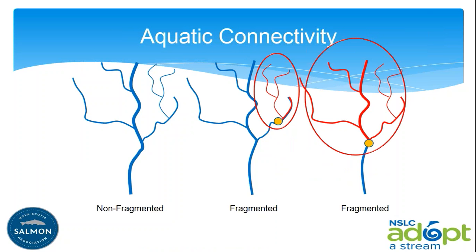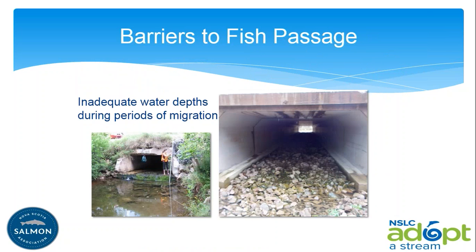You get fragmented habitats which cut off habitat to different degrees and are of varying concerns. When we get to barriers to fish habitat, a key one is often inadequate water depth during periods when they're migrating. People really think about anadromous fish trying to migrate up to their spawning habitats, and that is a key time. But there's also the concern of seasonal migration as fish look for the habitat requirements they need, in particular cool water, for example, for trout, which studies have shown will swim great distances even in the course of a day, and certainly in a season, as they search out the optimum conditions for themselves.